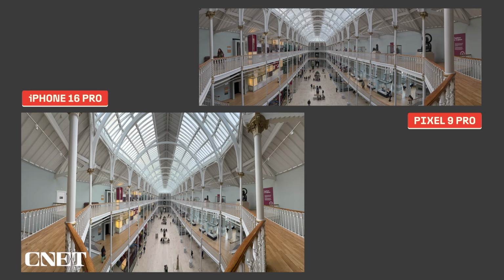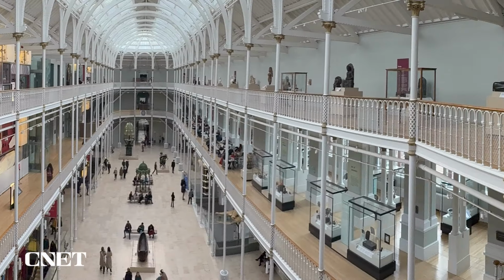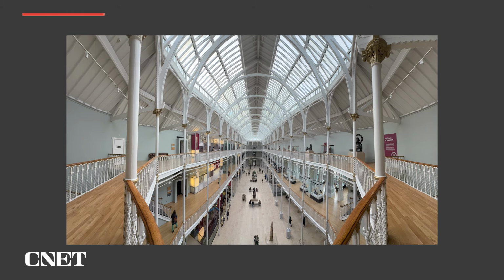But just going ultrawide wasn't quite enough, so I switched it up to the Panorama mode. The Pixel has got an updated Panorama mode, but I generally find it a little bit disappointing. It's not just that it's produced a flatter image than the iPhone did here, it's also that its method of stitching still images together made it harder for me to centralize the view, whereas the iPhone's sweeping method of capturing a panorama allowed me to start and stop the image capture process at exactly the points I needed to get an even view.